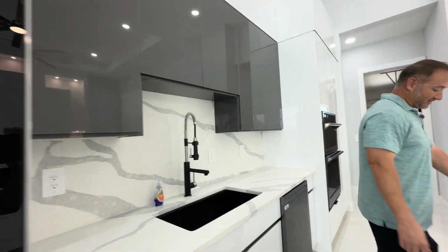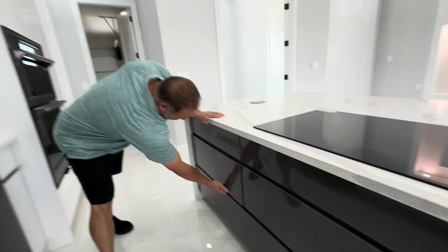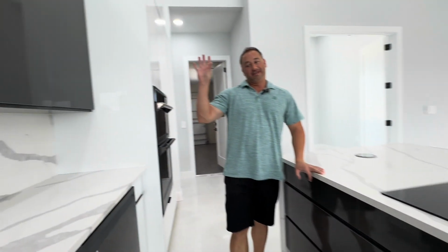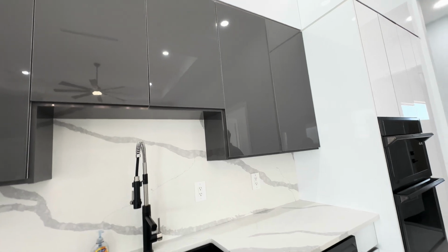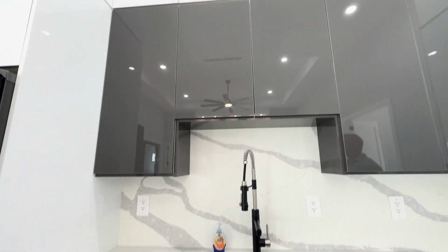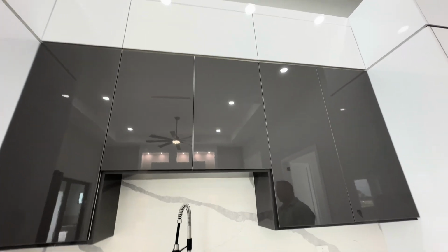Good size island, as we mentioned. Plenty of storage here, as well as the sink on this side. Let me know in the comments, do you like the sink on this side, or would you rather have it in the island?